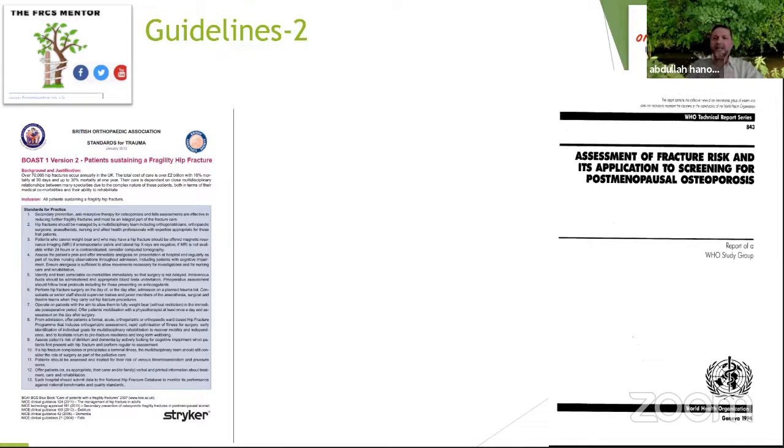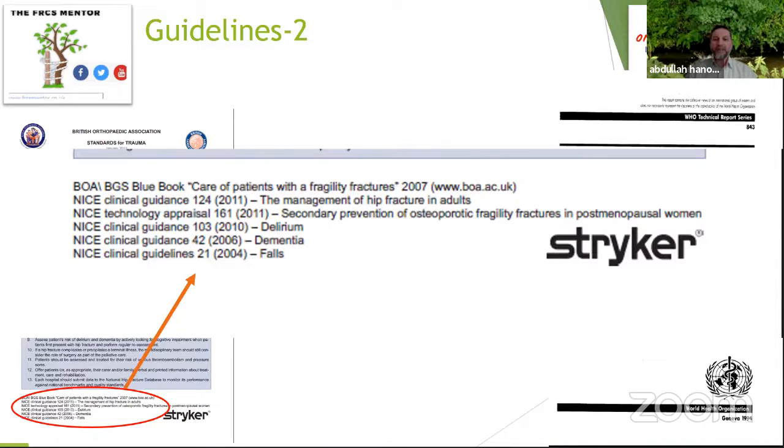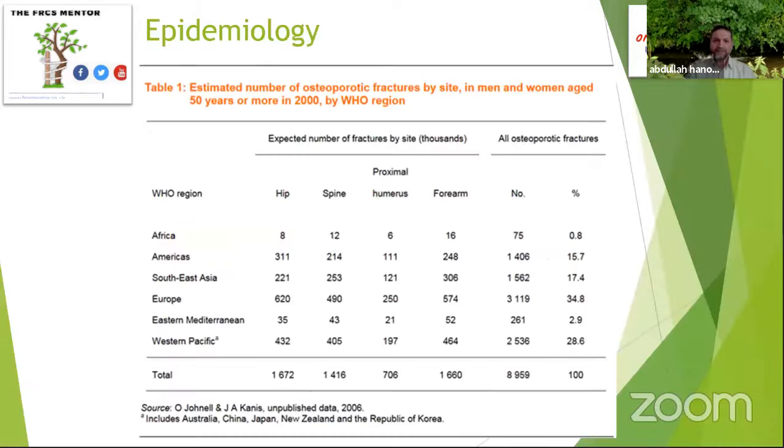In addition, there is the World Health Organization book on the fractured neck of femur, which is slightly dated from 1994, but there is a BOST guidelines, which you can see on the left hand screen, and with it you would find some other materials which you can use as resources for your study. That is mainly for the FRCS exam. For the international candidates, there is the AAOS, which has come up with a comprehensive summary and guidelines on the management of the fractured neck of femur for the elderly.